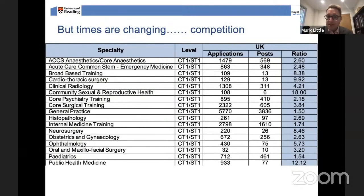Why else should we embrace research? Well, competition. Now, many of you will be trainees, either at the beginning of your training or just thinking of applying to radiology. And this table comes from the 2020 competition ratios for application and entry to ST1 in the UK. And you can see that radiology is extremely competitive.